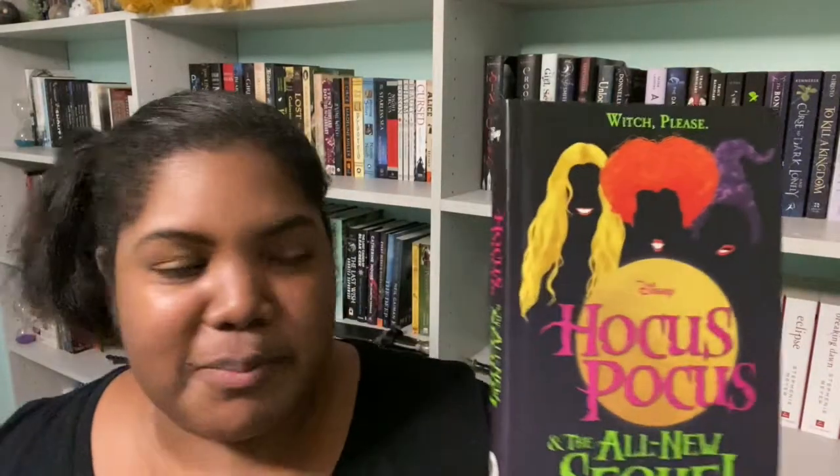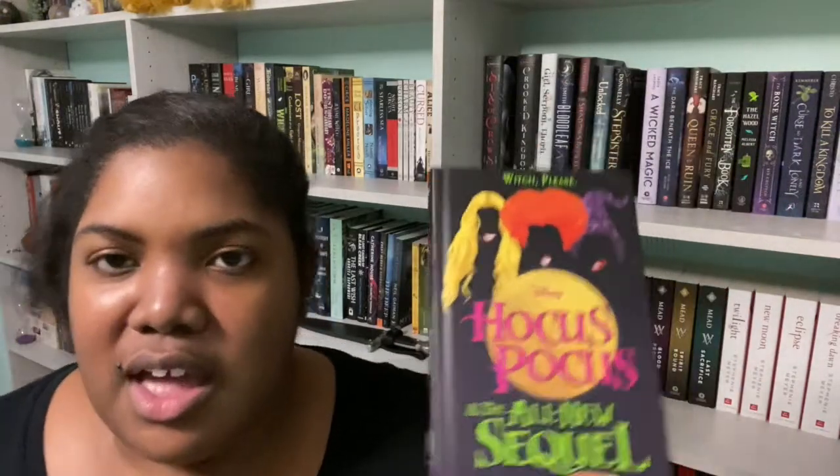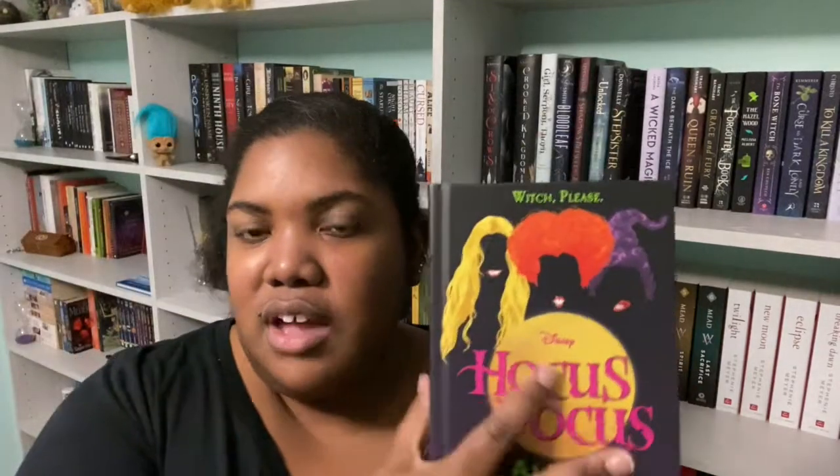Okay, so I picked this book up a couple years ago. It's Hocus Pocus, and the all-new sequel. I don't know who the author is, but it's put out by Disney. So I'm pretty sure this is just a novelization of the movie, and then this is a sequel to the movie. And I do really want to read this.